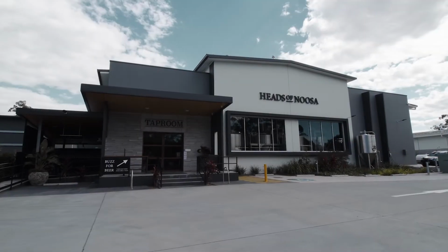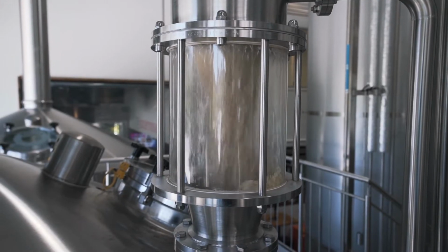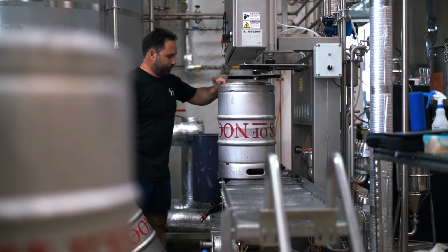The start of the process for us in the upgrades, we got to a point with the brewery that we needed more tanks to physically make more beer. With lagers taking around 4 weeks in tank, we really needed more capacity on that side to actually be able to get the beer out, to get into bottles and get it into kegs.